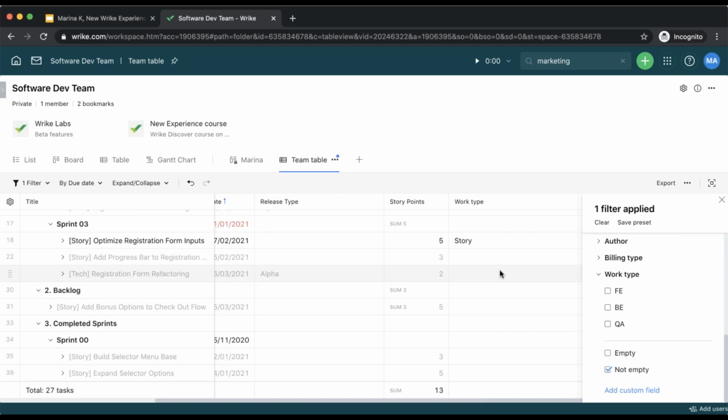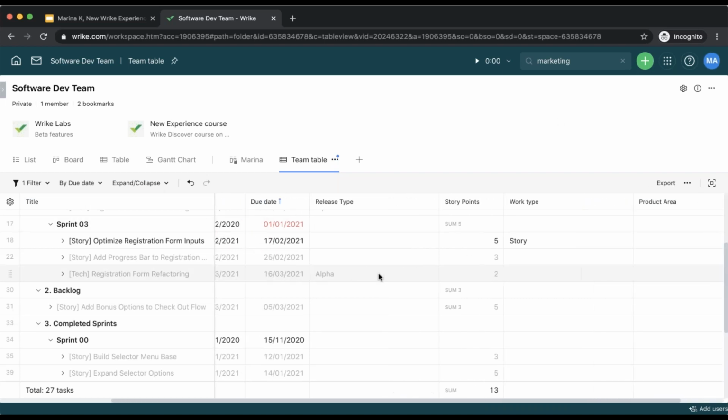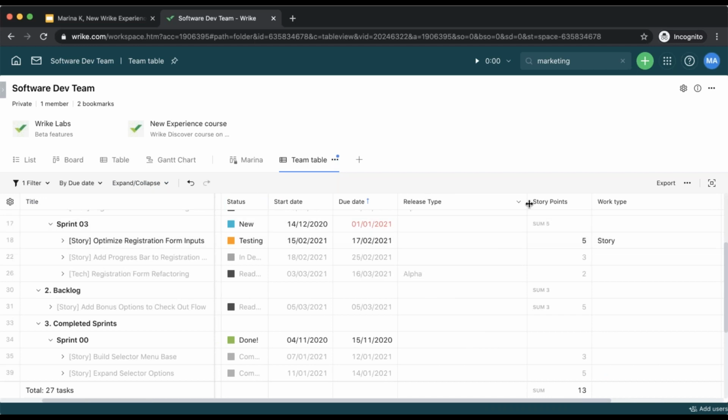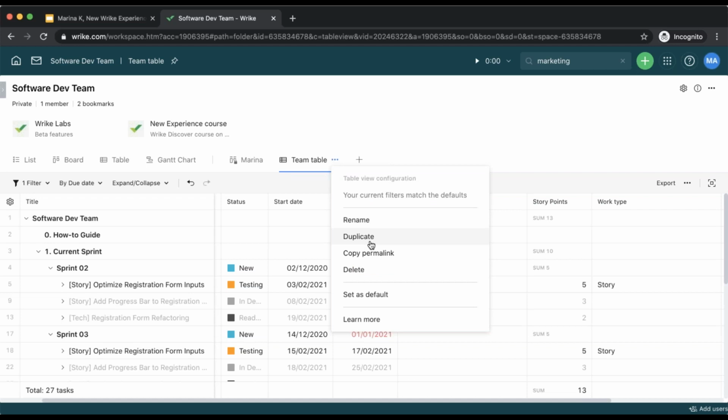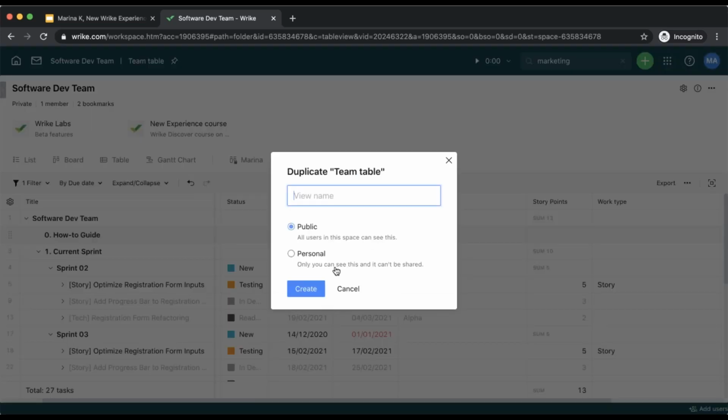Again, you can use any combination of filters and sorting, and as I mentioned here in table view, also any columns that you want to use, you can save them. So let's click and save. And this means that every time any team member will access this team table, they will see exactly the same layout as you. You can also always duplicate the views if you need to and make a duplicated view public or personal.